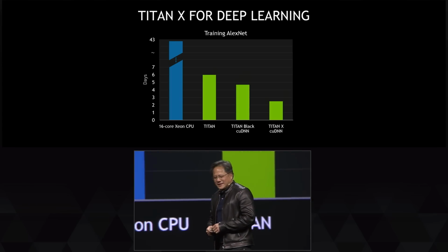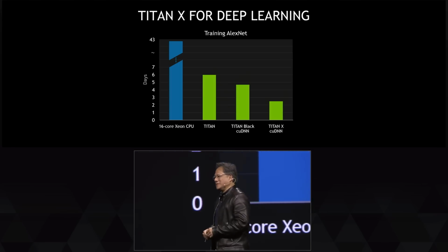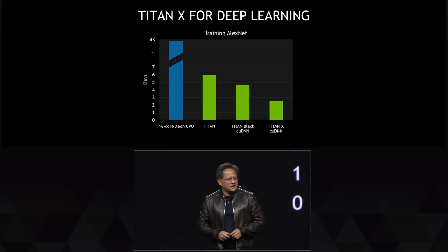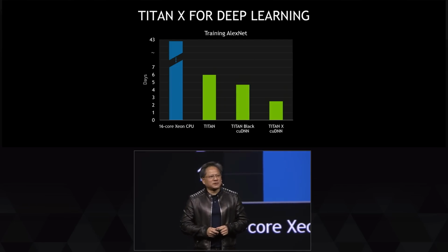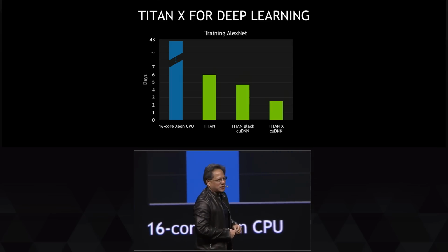And then finally, with Titan X, we're now able to reduce your training time from 43 days to just 3 days. Enormous speed up. It's utterly life-changing. And I'm going to show you some other results in just a moment, but that tells you what Titan X can do and is the reason why we do it.